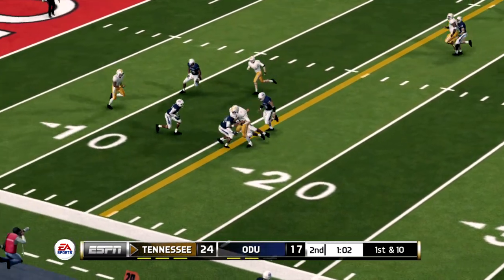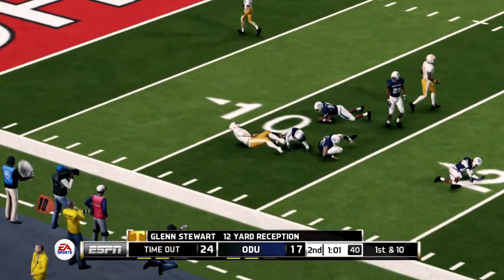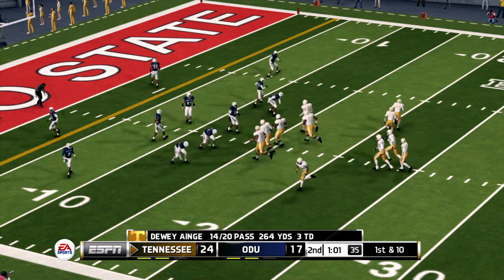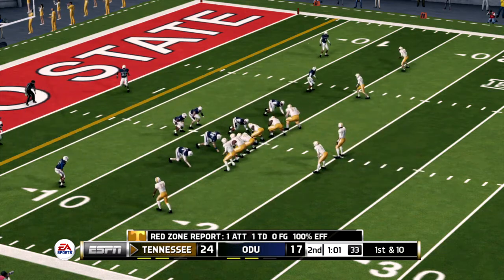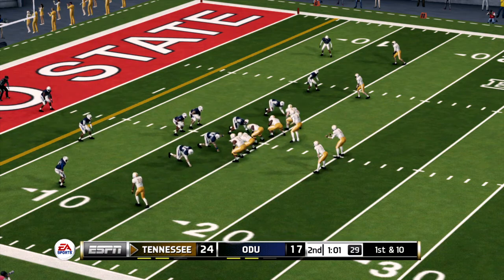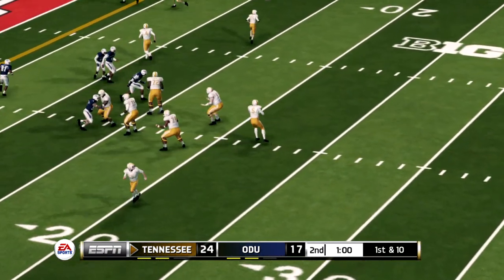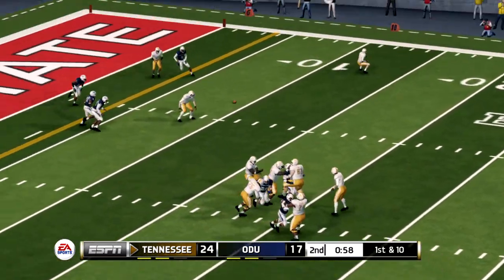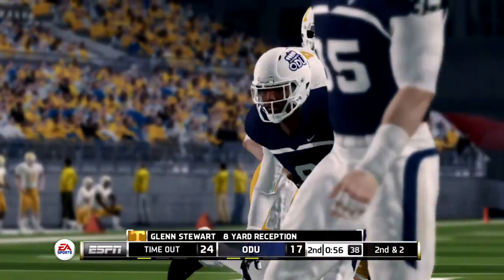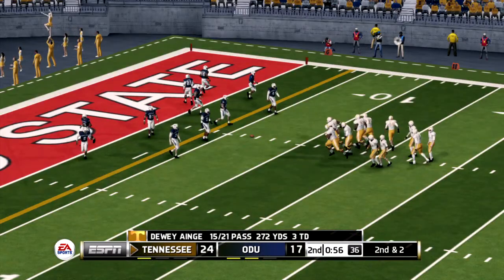Gets it. He's in space. He's taken down at the 14-yard line. The Volunteers taking their first time out of the half. Ready. Line 80. Wide. Watch the motion. Crash, crash, crash, crash. They'll bring him down at the 7. The Volunteers use their second time out. This is the 8th play of this drive.